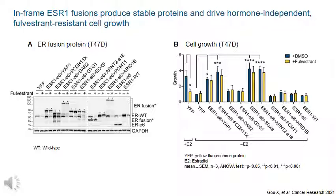To functionally characterize these fusions, I expressed them in T47D, an ER-positive breast cancer cell line, using lentiviral transduction. They produce stable fusion proteins, labeled by asterisks in Figure A. Since they lack the drug binding domain, an estrogen receptor degrader, fulvestrant, cannot degrade them. In comparison, endogenous wild-type ER is degraded.